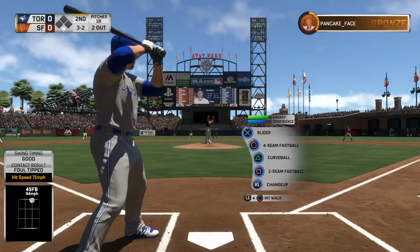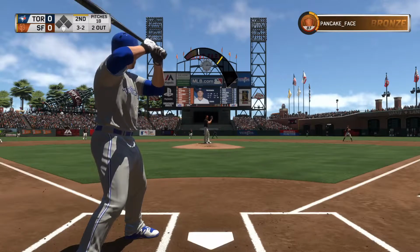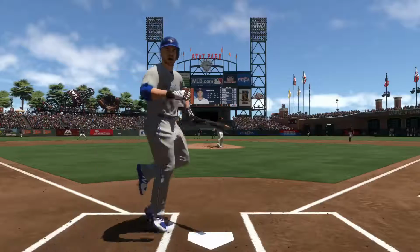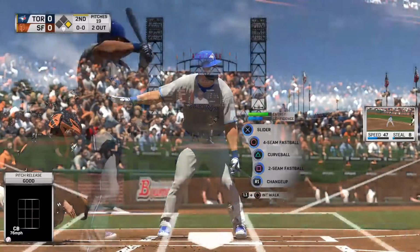And another foul ball. Something has to give. Here's the payoff pitch. And a breaking ball runs in and gets him. And I doubt there was any intent behind that.